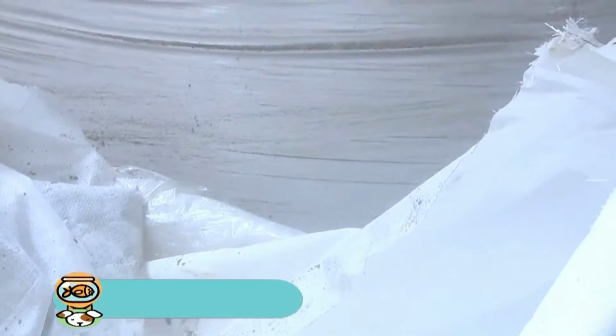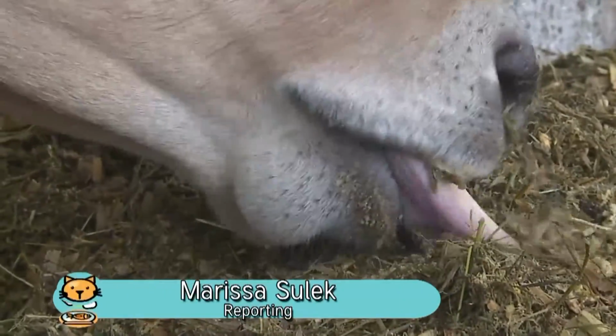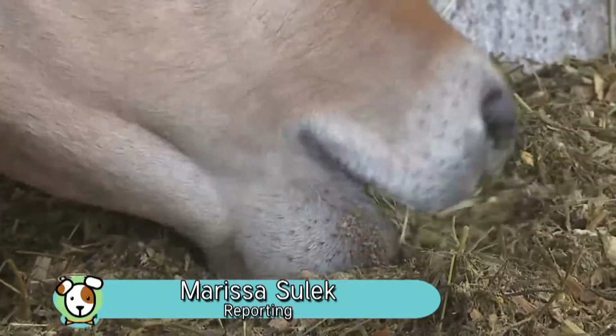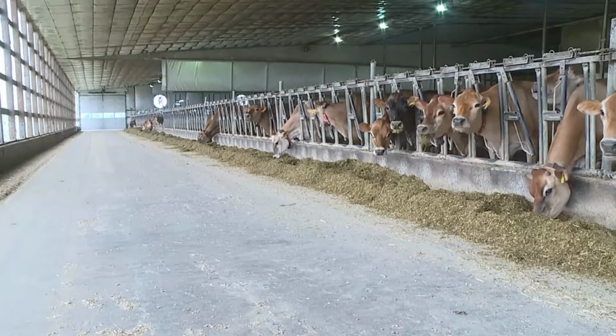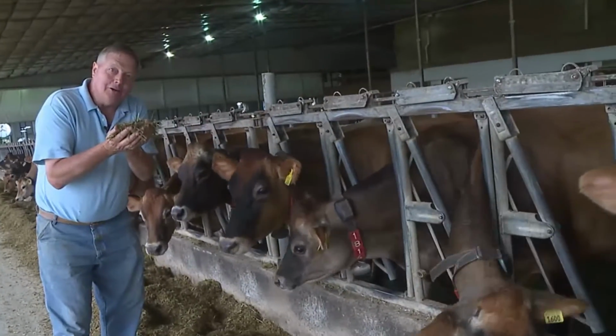The creamer is mixed with other cow favorites like hay. So, similar to humans, they eat all their fruits and veggies. What is it called in human terms? This is my plate, all put together.